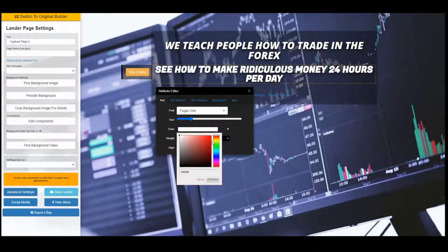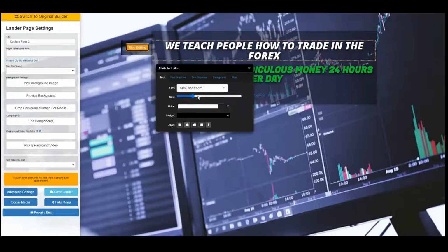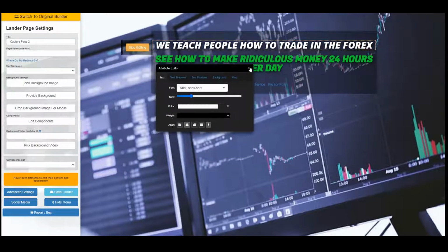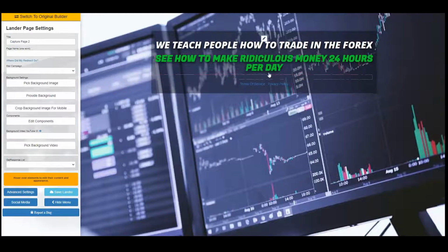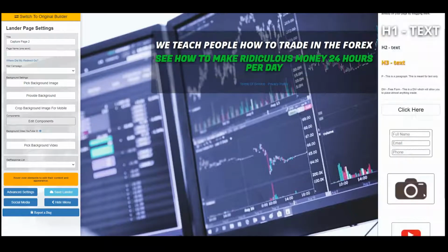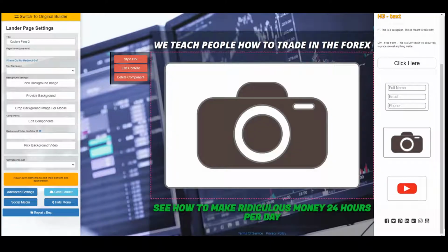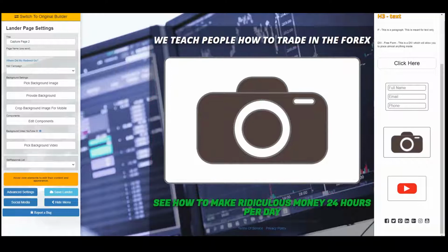I could go in here and maybe change it over to this green color I'm seeing right there. Hit choose. Select the color, hit choose. You can do that. The other thing you can do with the system is drag and drop pictures in. So for example, I want to add a picture. Let me go to edit components, and then I can grab a picture and just drag it in, just like this. What you want to make sure of is that it's a non-copyrighted picture that you can use.